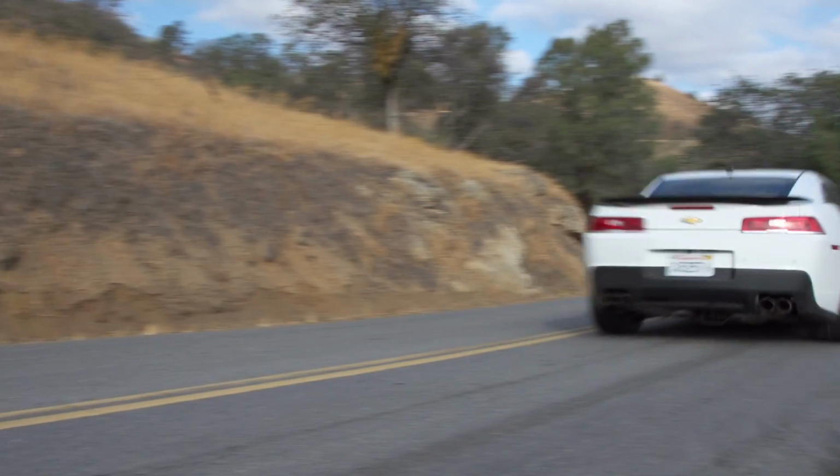It really becomes a matter of which one's a nicer car to sit in, which one's a nicer car to drive. I think the Mustang's a nicer car to sit in, but this one is definitely a better car to drive quickly. Actually, just in general.